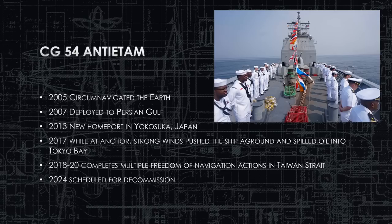In 2005, she circumnavigated the Earth, which is one of the rare accomplishments that you can get in the U.S. Navy: to, in one deployment, do a complete circle. You can get the Magellan Award for doing that. Unfortunately, I don't have that one myself, but they did it in 2005, so good job to them. In 2007, they redeployed to the Persian Gulf. No incidents, though. In 2013, she's re-homeported again to Yokosuka, Japan, moving all over the place.